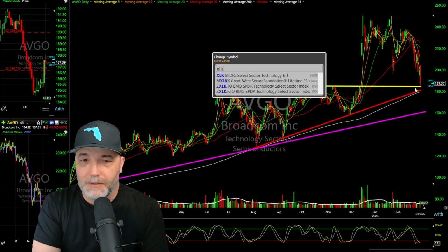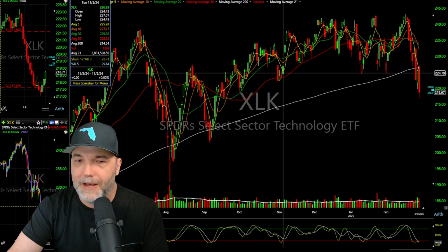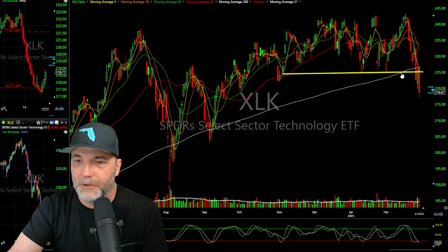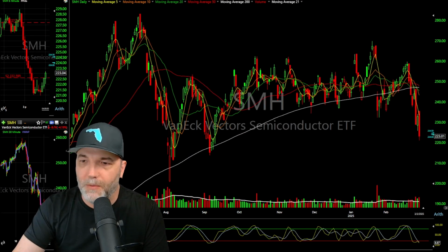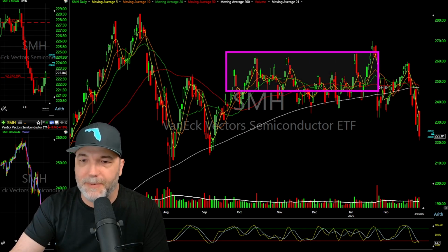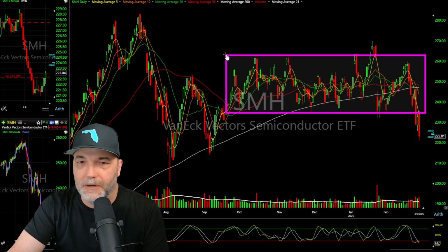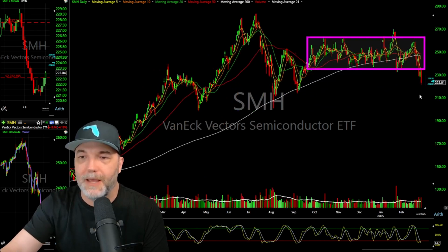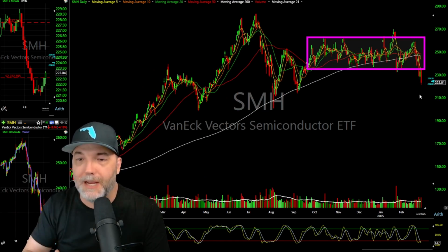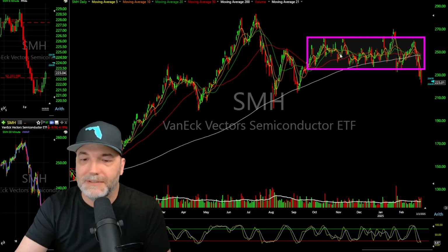And look, you take a view of XLK. What do you have going on right now here? You have the tech sector breaking down. It's breaking below this key support level right here. And then on SMH, when you look at what's been going on here, going back to really September of last year, it's been trading in essentially a sideways chop. But now what's changing here is the fact that we're breaking down below this sideways range. So there is a significant change in the direction of the sector ETF SMH for the semiconductors that we haven't seen going all the way back to September.